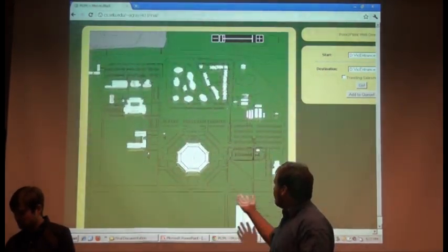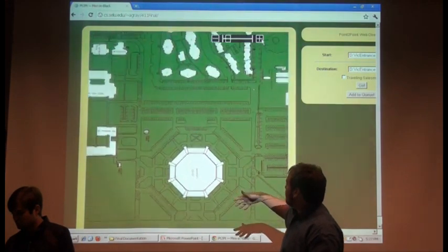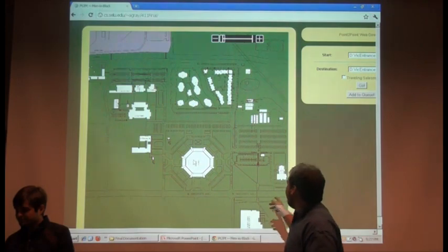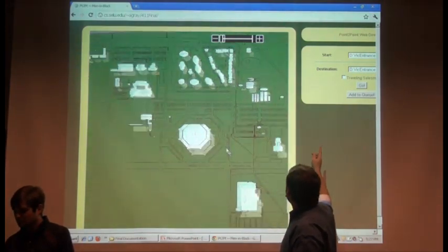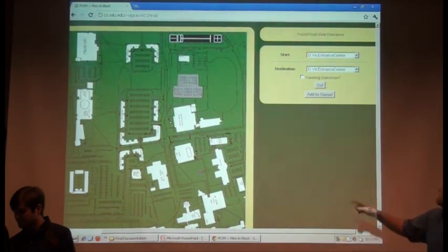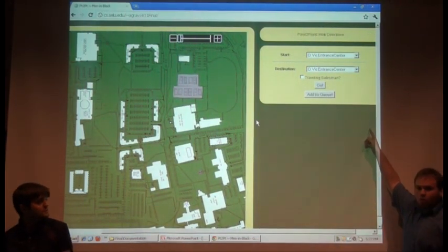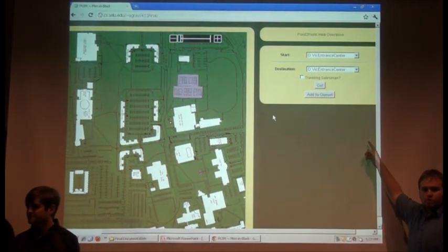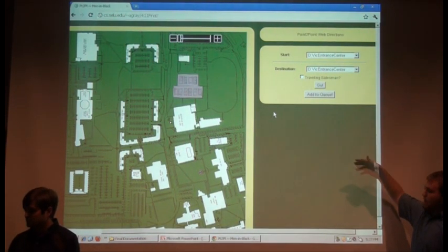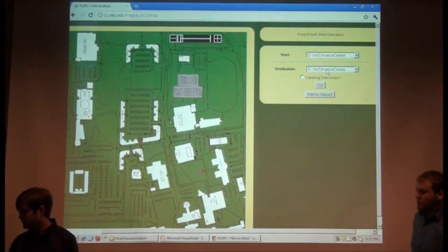So if you scroll around, you can see we have green for grass and parking spots and everything that's not a building. And then if you see over here, all right, this is our user control. This is where our users can input where they're at and where they want to go. And Nick can demonstrate this real quick.